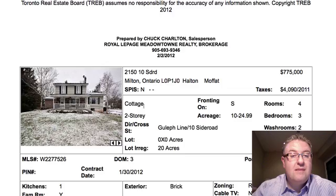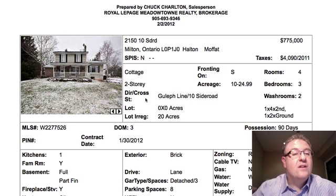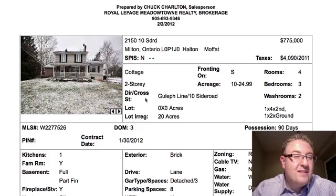I think there's been some good sales. There's one on Quinlan that was up in this range, backing onto green space, that just had an offer. I don't know. That one's a tough one to figure out.